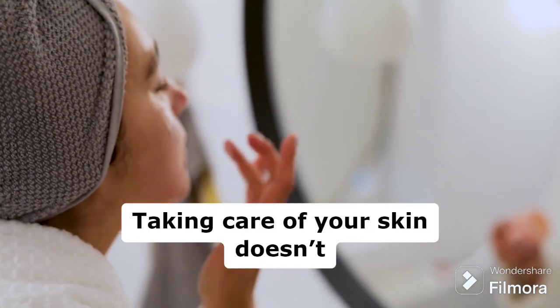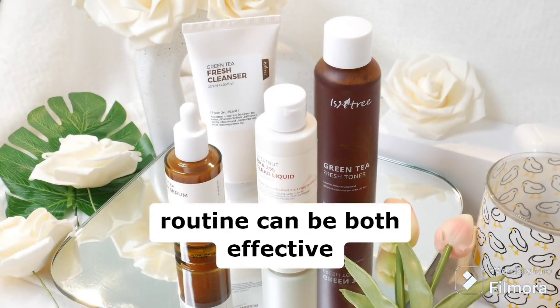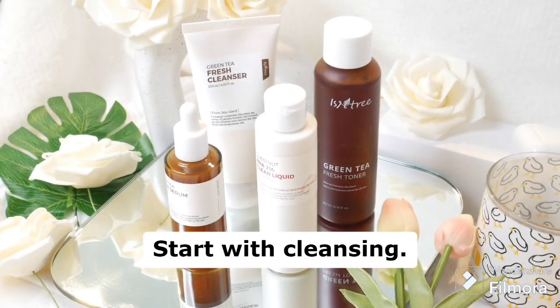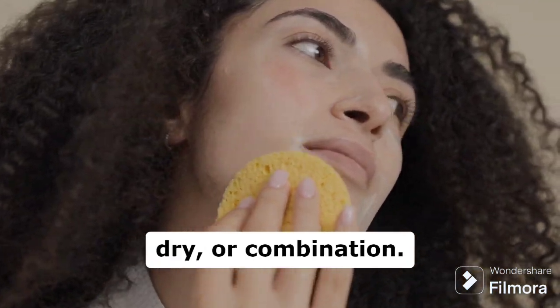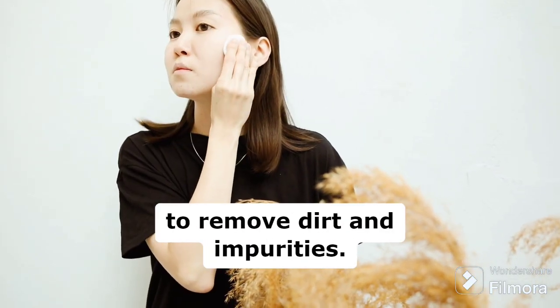Taking care of your skin doesn't have to be complicated. In fact, a simple skincare routine can be both effective and easy to follow. Start with cleansing. Choose a gentle cleanser that suits your skin type, whether it's oily, dry, or combination. Cleanse your face twice a day to remove dirt and impurities.